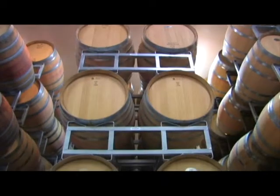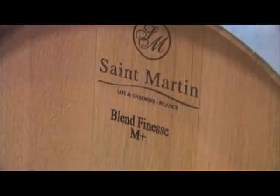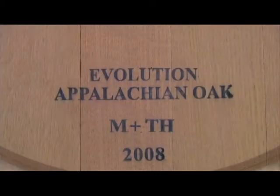We use two types of white oak for aging the wine. Approximately 50% is white French oak, and 50% is a combination of American and Hungarian oak.